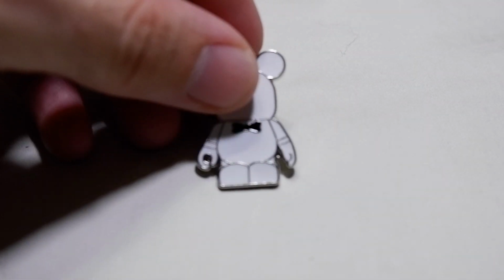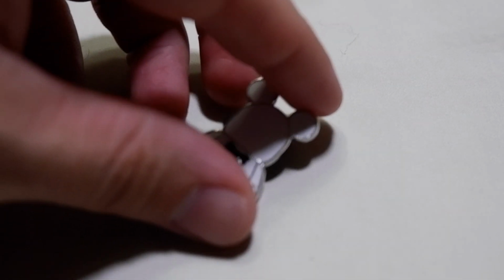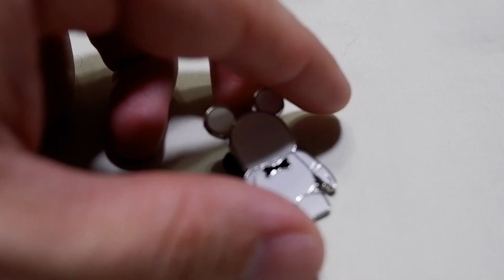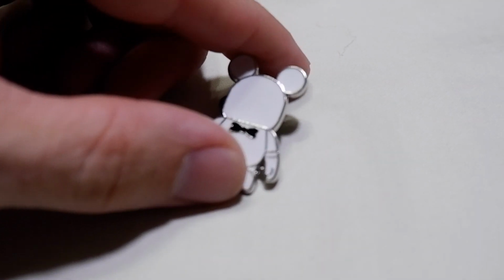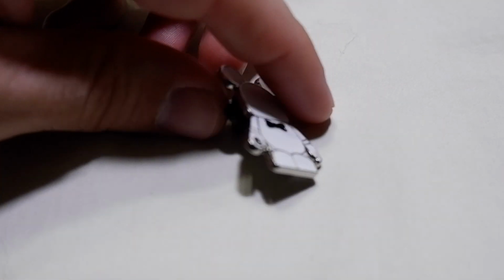You can find these Vinylmation, I guess, blank canvases. This one's just a white one with the black bow tie. I thought at one point I would want these. I do have a Donald Duck color scheme one, but not this one.